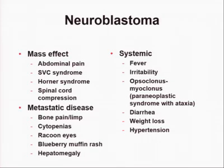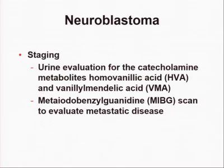In infants, this is one of the causes of a neonatal blueberry muffin rash. And again, also in infants, you might get diffuse hepatic spread and cause a big liver. These patients are often really just sick looking. They're febrile, they're irritable. They may have diarrhea, weight loss, high blood pressure. And then occasionally we see a really unique paraneoplastic syndrome called opsoclonus myoclonus ataxia syndrome that may present with these.